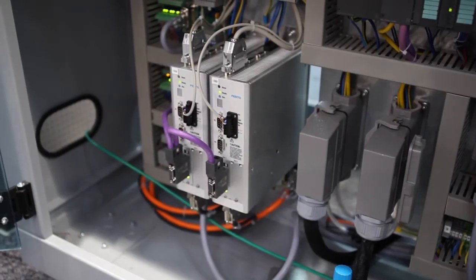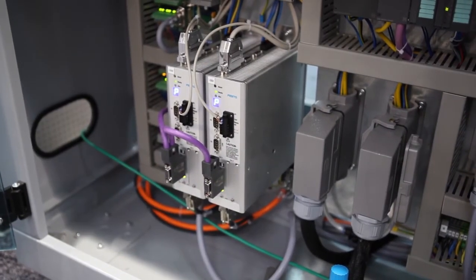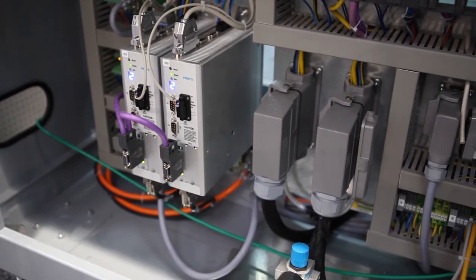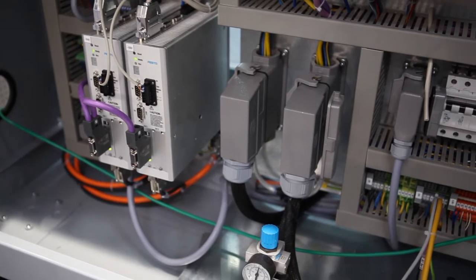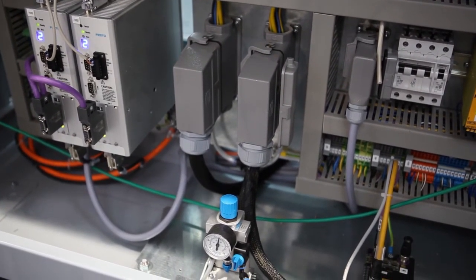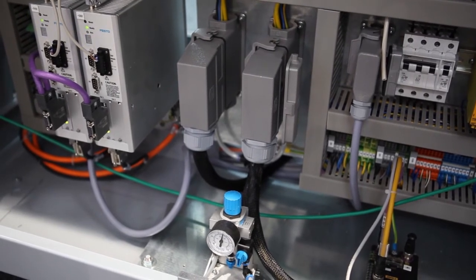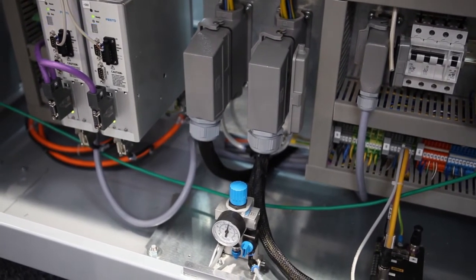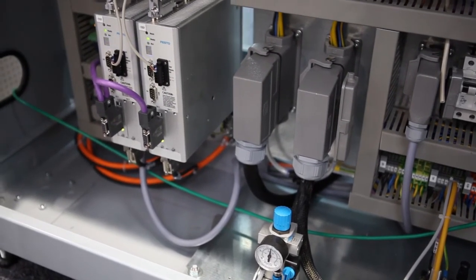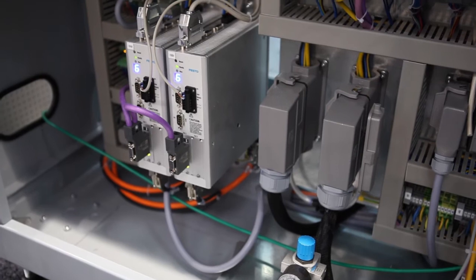So here we are having a look in the control cabinet that is underneath each station. What you can see here are the controllers of the storage system, the servo controllers of the electrical drives, as well as the plugs that I mentioned before, where we have all combinations, all controllers and connections included, like network, power supply and electrical supply that connects the module from one station to the other.